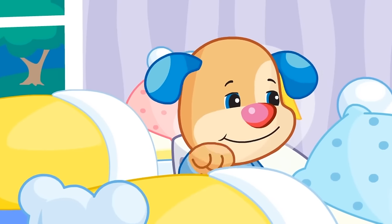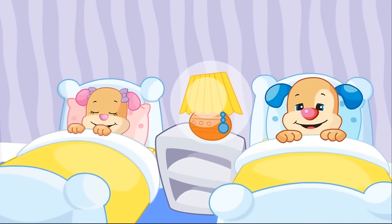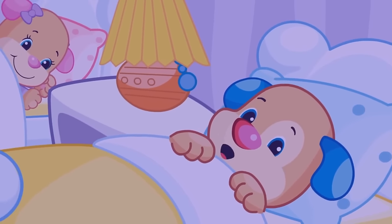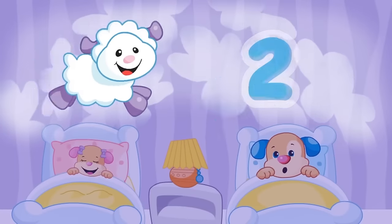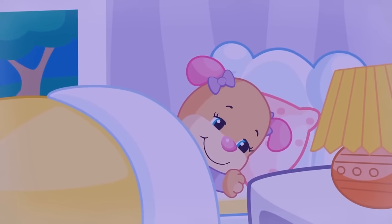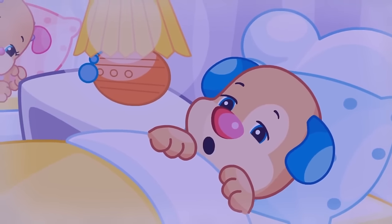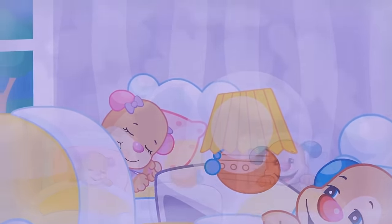It's time to sleep. It's time for bed. Get my jammies on, then lay down my head. But I'm not tired. Can't fall asleep. What should I do? Let's count some sheep. 1, 2, 3, 4, 5, 6, 7, 8, 9, and 10. Now we've counted up to 10. Still not asleep? Let's count again.